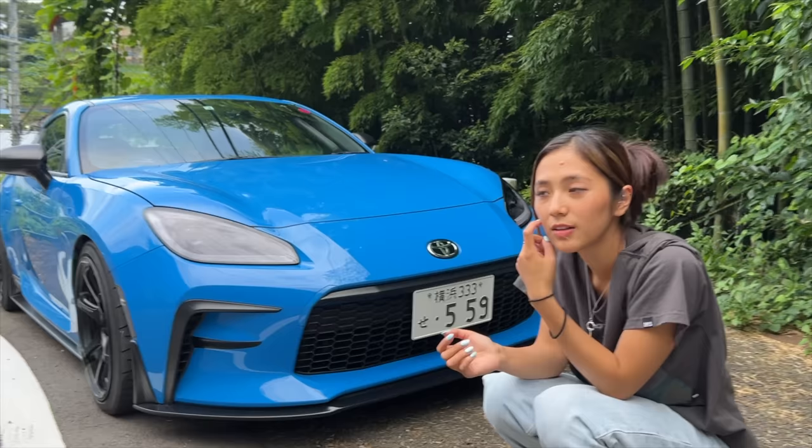Wow. Ooh. How do you feel? The suspension feels really nice. Comfortable. Yeah, in fact, right now we're driving in a rice field, like a rice paddy area, right? Anyway, I'm impressed. This is really easy to drive. Easy. Man. So great for a daily car.